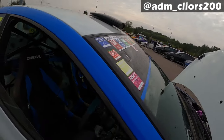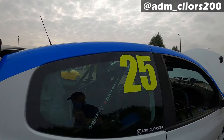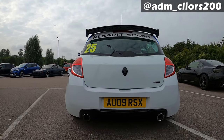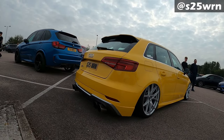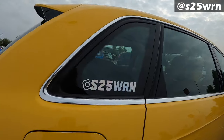And it does see track time. It's not just for looks. I bet that goes. Next to that, we've got a bagged S3. Big exhaust. Follow it there.